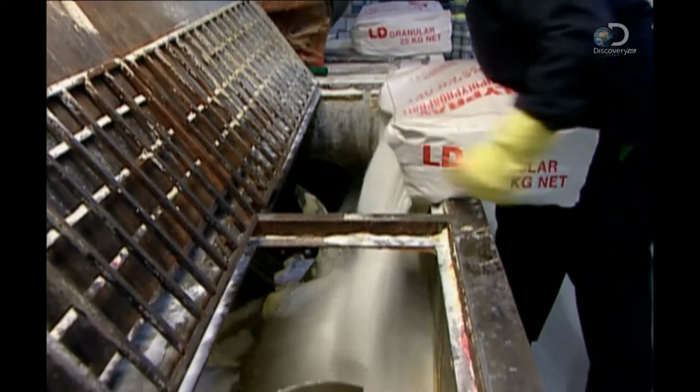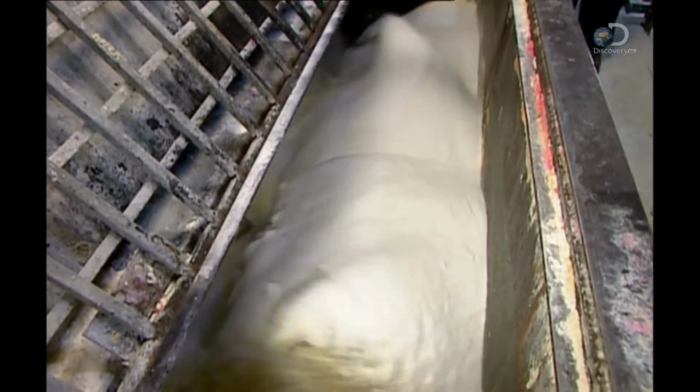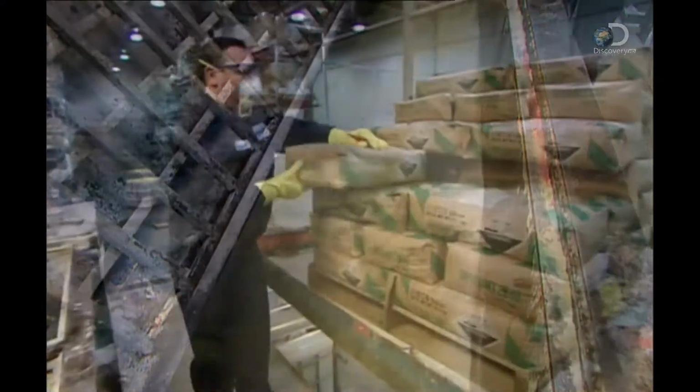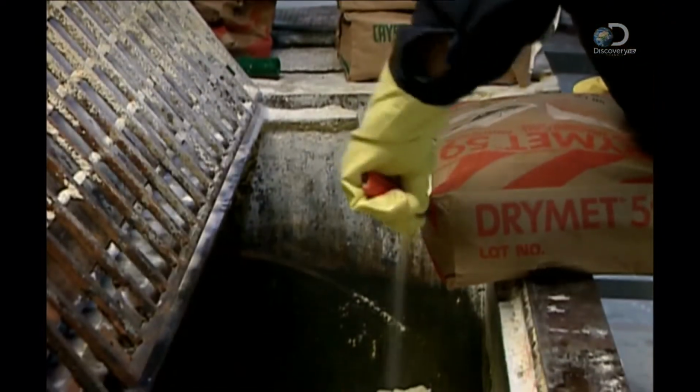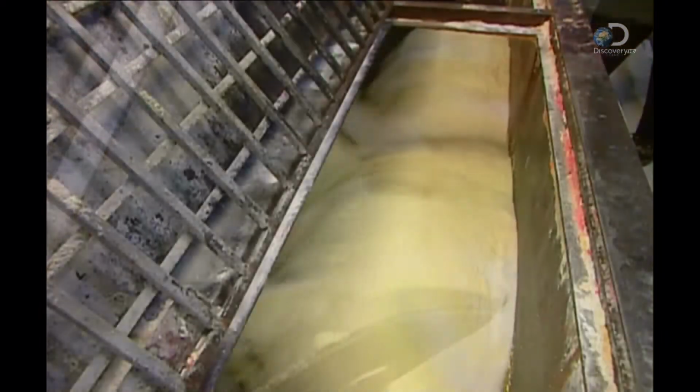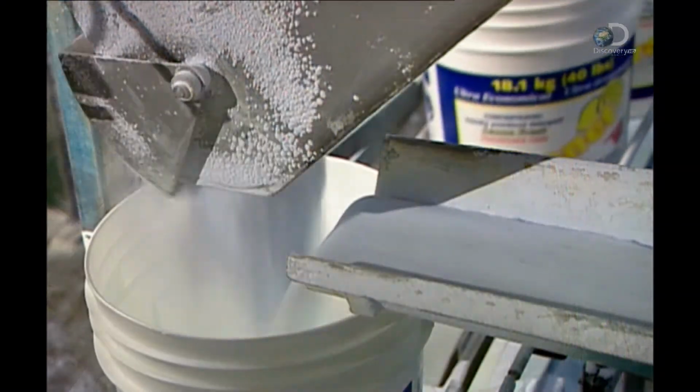Now, the cleaning agent, the chemical sodium tripolyphosphate. It's essential to mix all the ingredients thoroughly. This ensures the chemicals are evenly distributed throughout the cleaner. The last ingredient is a chemical called sodium metasilicate. It boosts the mixture's alkaline level. This particular cleaner needs high alkalinity to be effective.